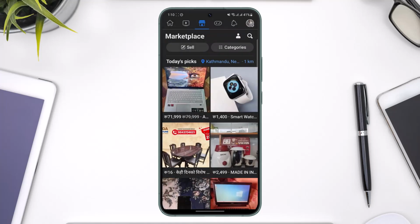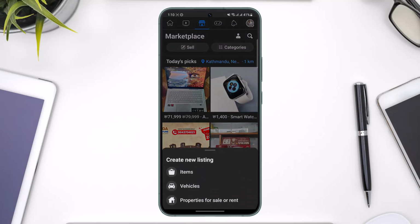Now to get started selling on Facebook Marketplace, once you come to the Marketplace tab, here you'll find the sell button. Make sure to tap the sell button. From the bottom, you have to select the type of item you're selling, whether it's an item, a vehicle, or an accommodation, that means a property for sale or rent. If you're selling something such as electronic devices, I recommend you select the items option over here.